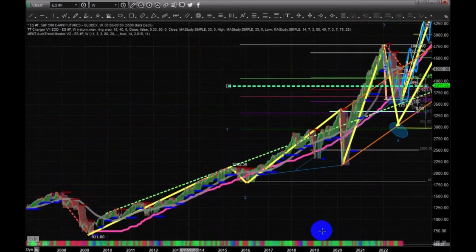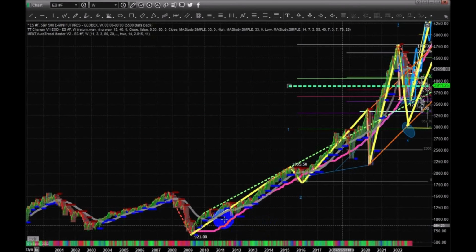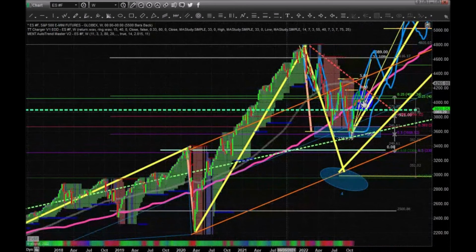See if I can drag this out here and show you. There it is, that line back here from 2009, 10, 11, all the way across here, 2015 peak. That support channel or resistance channel turned into support right now. And as long as we're staying above this level here, we have a very strong chance of upward movement.